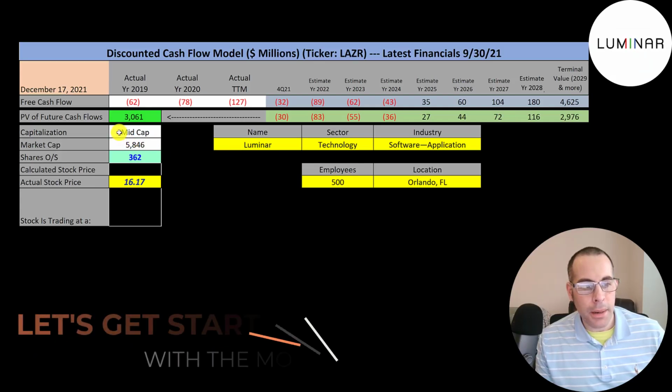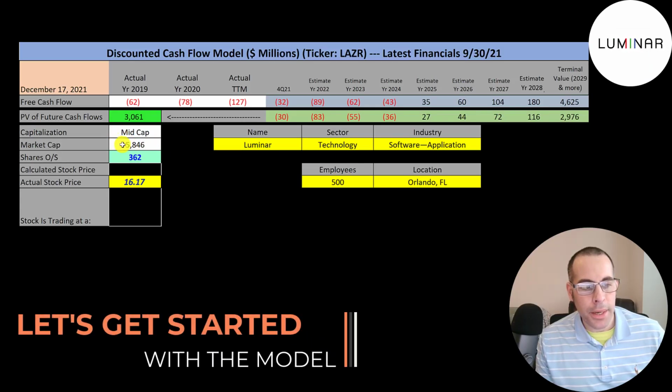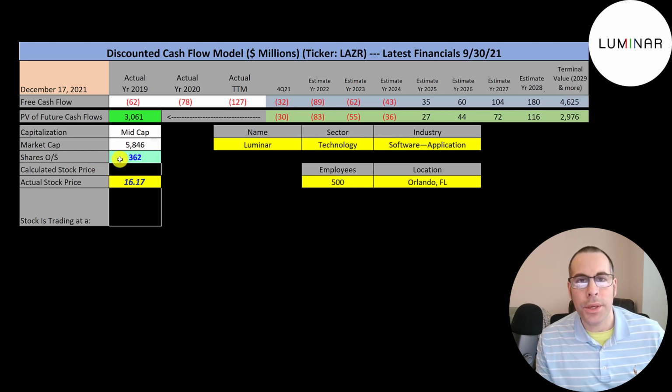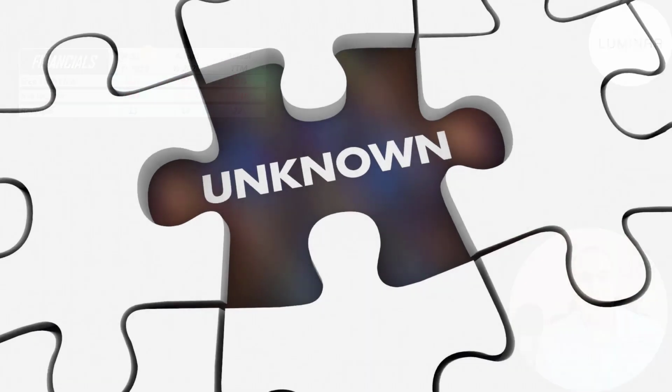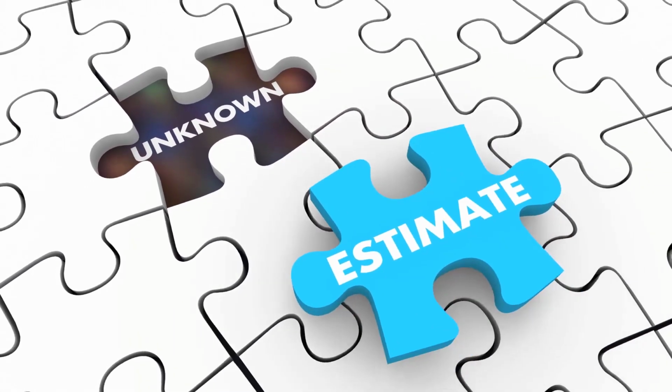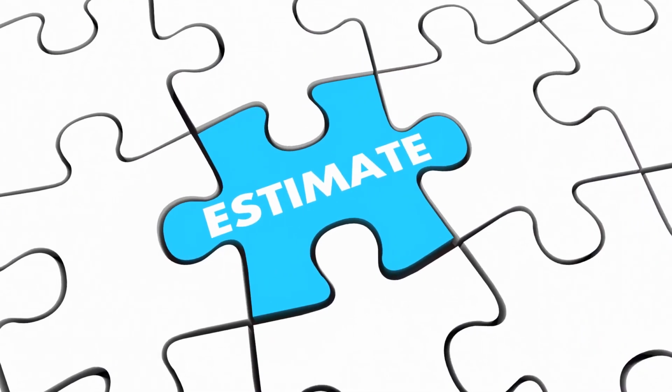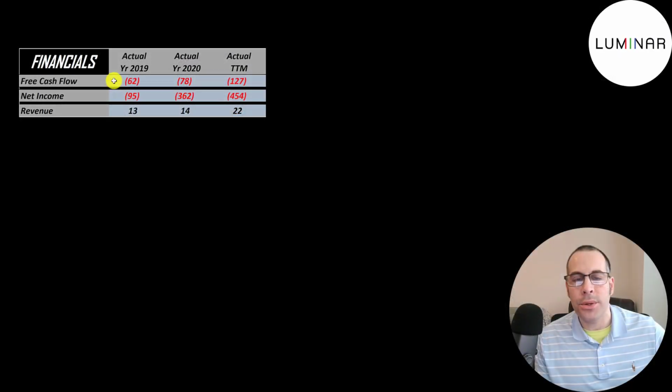This is a mid-cap company, 5.8 billion market cap. They're trading at $16 a share and they have 362 million shares outstanding. Let's look at the financials. The way you value a company is you estimate the free cash flows into the future and then you discount those numbers back to today's value. That's what we're doing in this video.